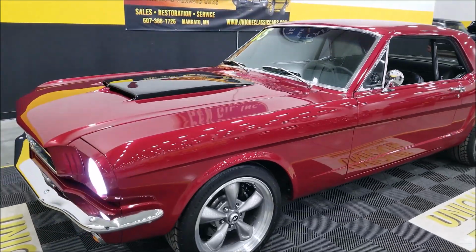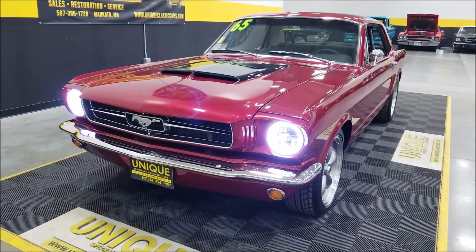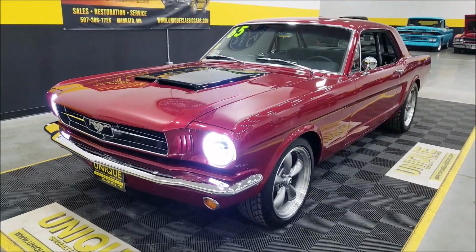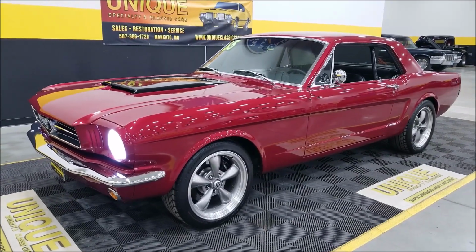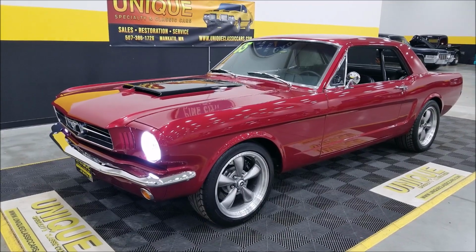Alright, I'm going to pop this hood. I'll take a look too with the lights. I want to show you that. The daytime driving lights, over an high intensity discharge light setup. All the wiring was replaced when this car was built. So I'm going to go ahead and pause this a second. I want to pop the hood so you can see this engine bay.